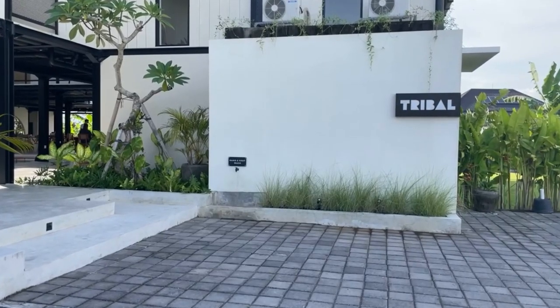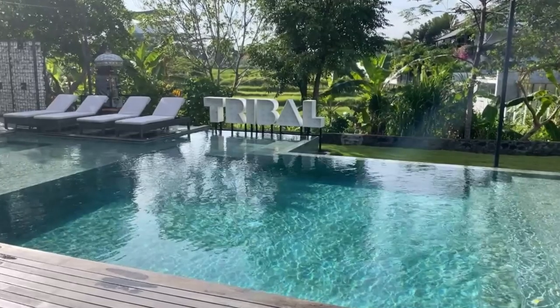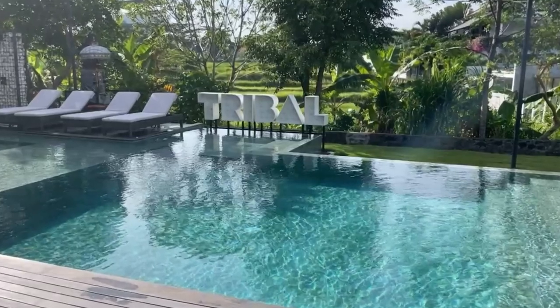So now it's time for me to share with you which co-working space I like most. Let's start with the free options first. First, Tribal and Boheme, which are cafes and restaurants, and it's really nice to work from there. They have amazing pools and good Wi-Fi. So if you don't have a lot of meetings and you don't have to take a lot of calls, these two co-working spaces are really cool and they're for free.